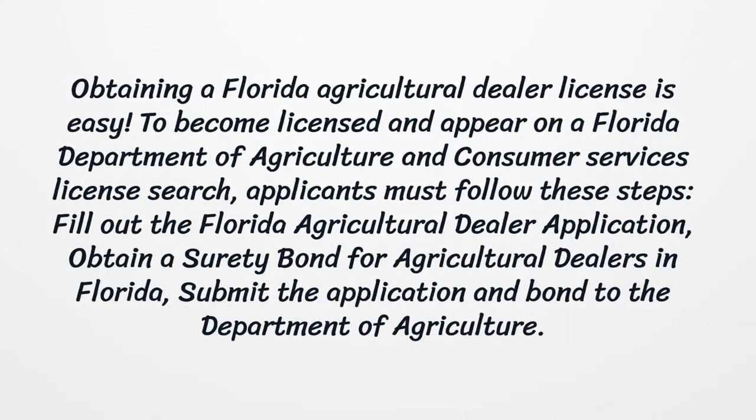Obtaining a Florida agricultural dealer license is easy. To become licensed and appear on a Florida Department of Agriculture and Consumer Services license search, applicants must follow these steps. Fill out the Florida agricultural dealer application. Obtain a surety bond for agricultural dealers in Florida. Submit the application and bond to the Department of Agriculture.